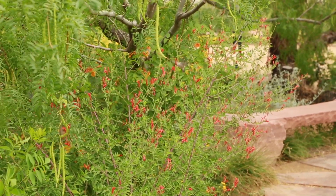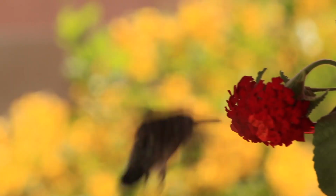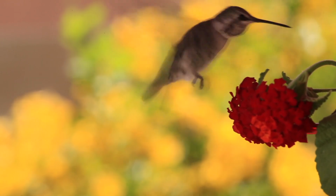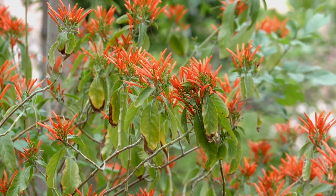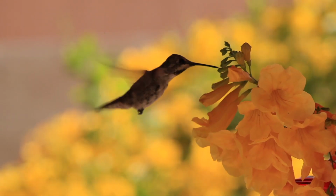Hummingbirds, on the other hand, love red and orange tubular flowers. They'll even stick around during the winter as long as there's a nectar source available, such as rosemary, bush germander, anisacanthus, and Mexican fire. Coral fountain plants and tacomas also help hummingbirds out during that time of year.